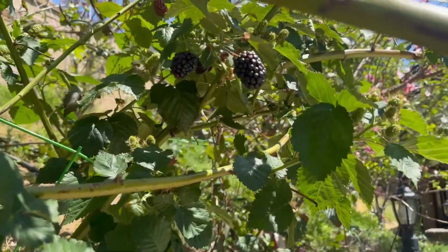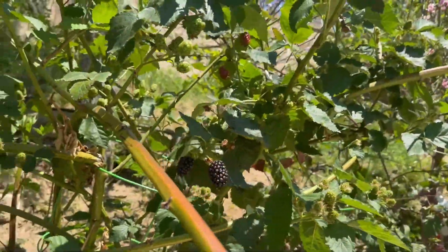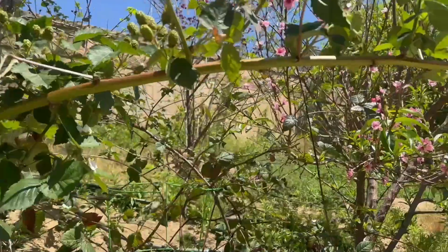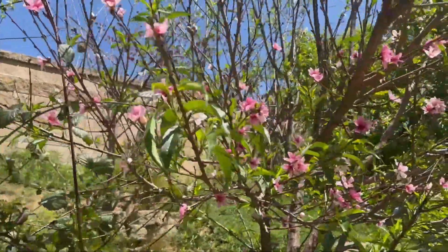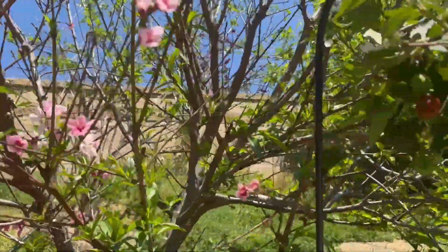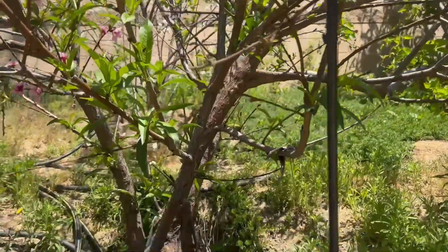So there you have it. Those are the 10 essential orchard activities that you need to get done in spring. And let me remind you that no matter where you are, there's some things that you can apply to your region. Some of these things are universal that can be done at various times of the year.